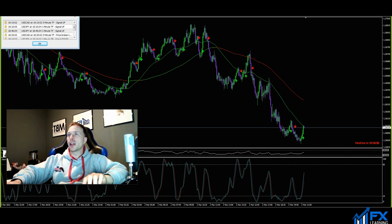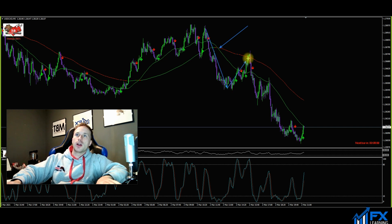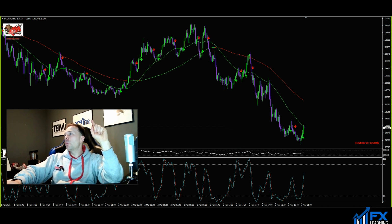Now, basically, the way this strategy works is when we get a crossover like this here, I'm looking for a trend down, pull back, trend down. Stochastics confirms it, and also we've got a couple of BD arrows, and also what's more important is we're inside this zone here.